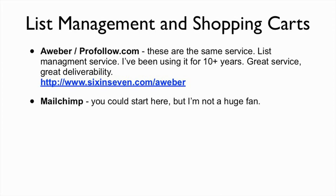So, big fan of Aweber. MailChimp: a lot of people ask about it, and I think one of the reasons is because it's free to start with. You can build a small list there for free, so you can start there for free. I'm not a real big fan of MailChimp.